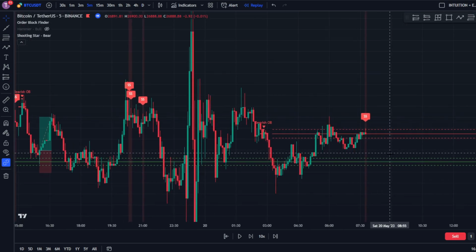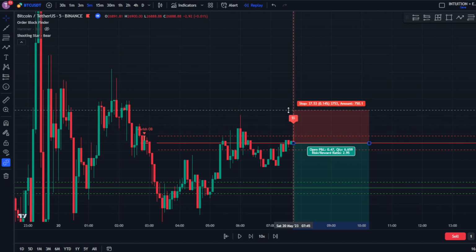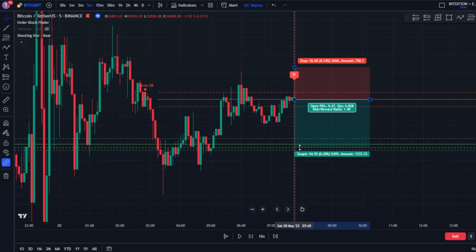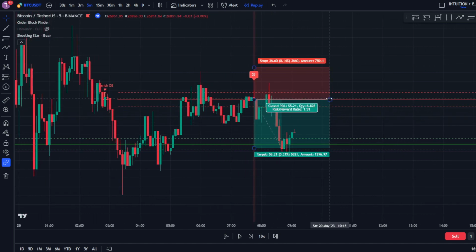Okay, now we have this signal right here. You can see that the candle closed and it became a shooting star. So you want to enter there. Stop loss put above the swing high, and a 1.5:1. And that is another win right there.